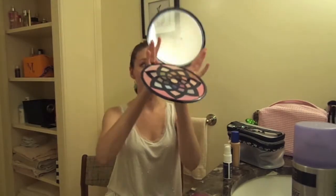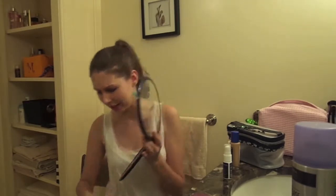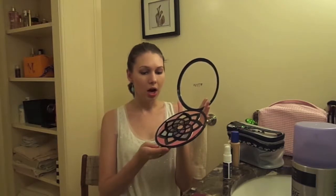I just picked this up at Nordstrom Rack for $10, so it was totally a steal. I love that I was able to get a good quality Stila product for like 10 bucks. I know originally this was retailed at like 39 or something, so it's kind of ridiculous. Sorry, that fell. But yeah, I like it because you have every color that you need. You can create any look.